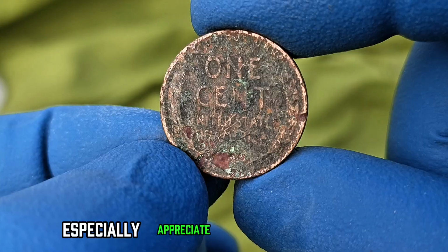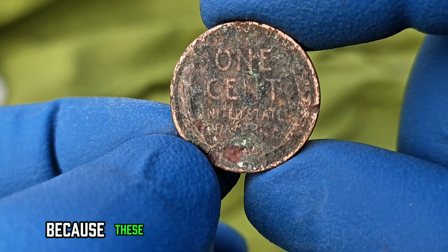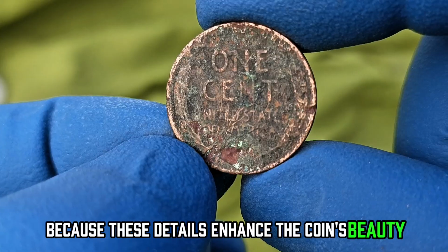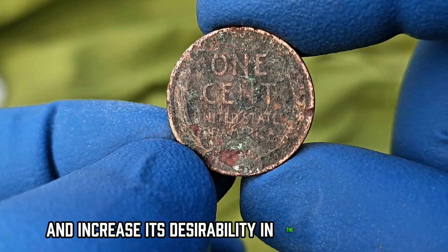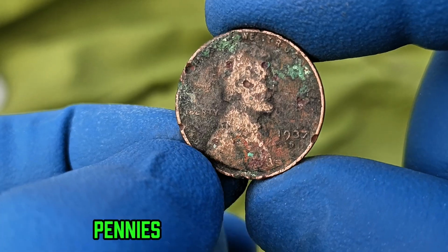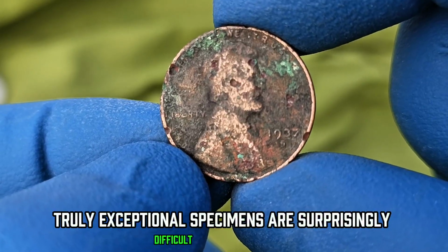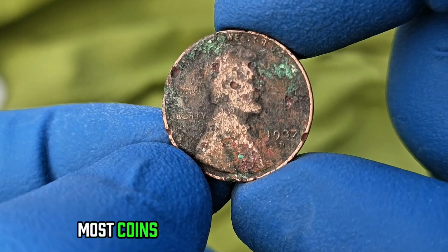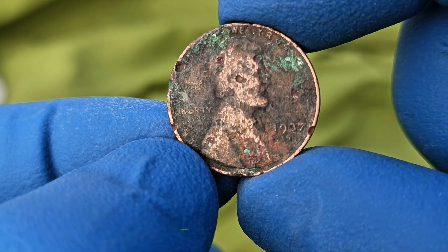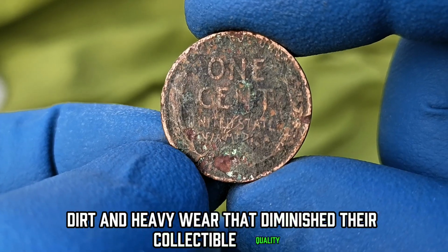Collectors especially appreciate examples that retain traces of original copper luster, because these details enhance the coin's beauty and increase its desirability in the marketplace. Although millions of 1937 D pennies were originally produced, truly exceptional specimens are surprisingly difficult to find today. Most coins spent decades in circulation, accumulating scratches, dirt, and heavy wear that diminished their collectible quality.